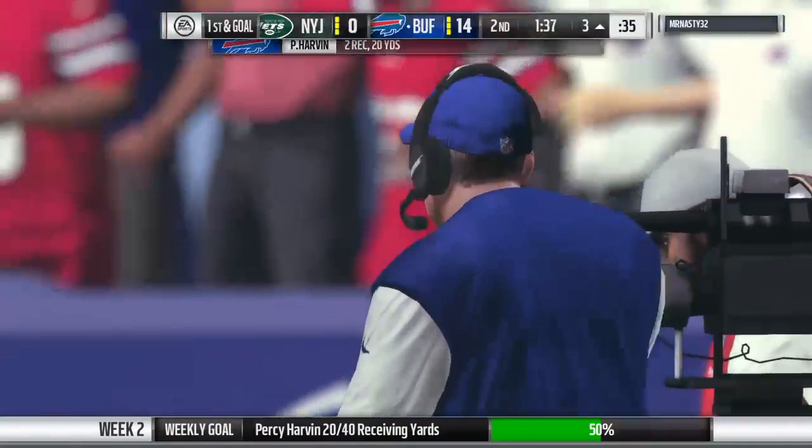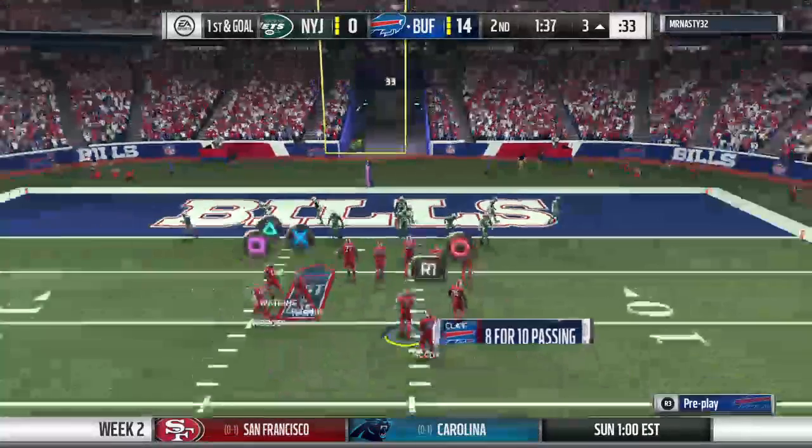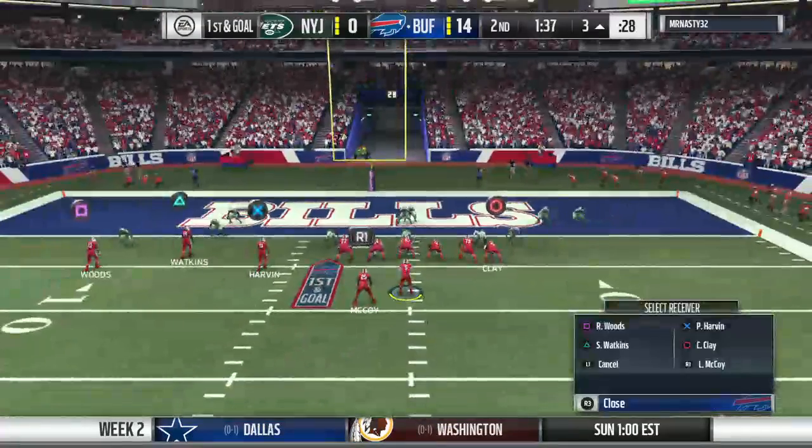Did you see that route the way that I did? I thought he was trying to get deep. Yeah, that wasn't the first option. No, it came off of that guy, the deep guy, and came underneath on the drag, completed it very well.